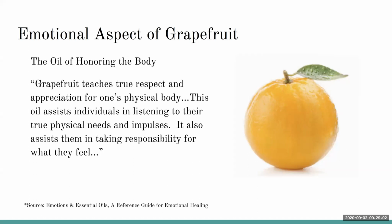Something else I was going to mention, back to the physical aspects of grapefruit: grapefruit can really help with curbing your cravings. Grapefruit is actually in our Slim and Sassy blend, and I think that's part of the reason it's in that metabolic blend, because it really helps you feel full instead of grabbing the things that you think you need. And I think that ties into the emotional part here as well. So it's kind of heavy. If you know anyone that struggles with that, this might be a great oil to gift them.